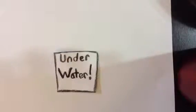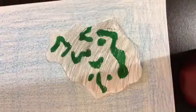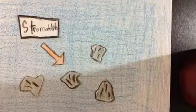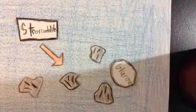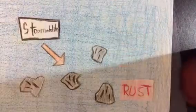Underwater, there are chimneys spewing hot liquid called primordial soup. This was the perfect concoction to create unicellular organisms. At 3.5 billion years ago, an organism called stromatolite used photosynthesis to create oxygen and glucose, and the oxygen rusted the iron that fell to the bottom of the ocean.